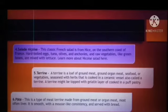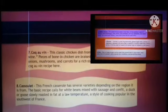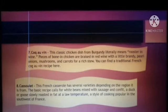7. Coq au vin. This classic chicken dish from Burgundy literally means rooster in wine. Pieces of bone-in chicken are braised in red wine with a little brandy, pearl onions, mushrooms, and carrots for a rich stew. You can find a traditional French coq au vin recipe here.